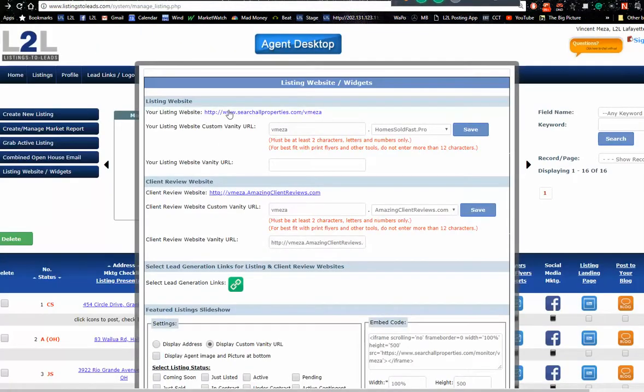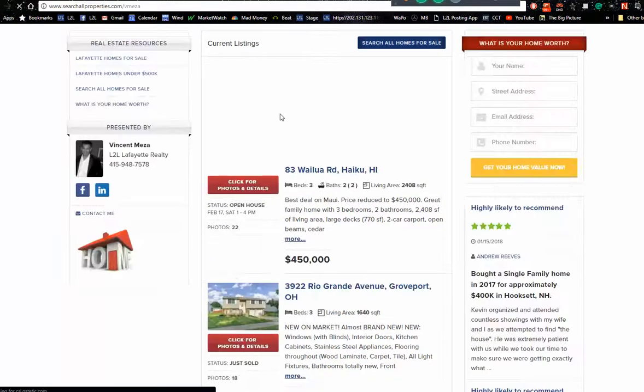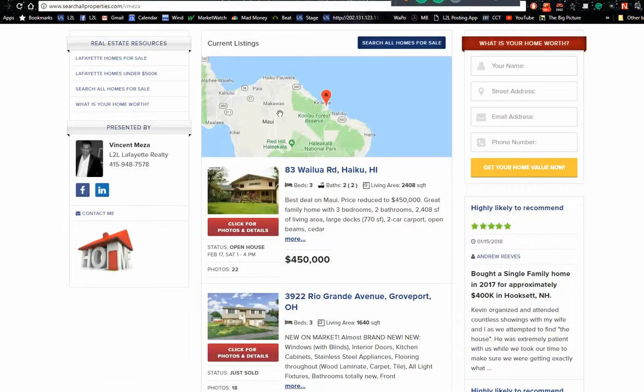Another one that's buried on this page is called the listing website. And a lot of agents like this. And I'll pull mine out. And it's kind of a reverse of that last page. Your listings are in the center, your reviews are on the right, your favorite lead gen's on the link, and a home value lead capture on the right. Now this is mine, and this is my demo account, right? And you know, this is what it looks like for me.